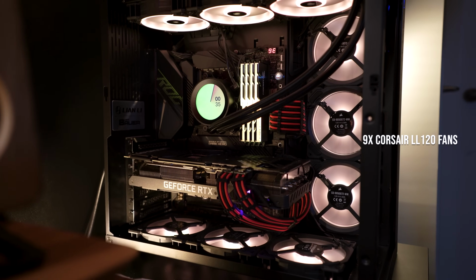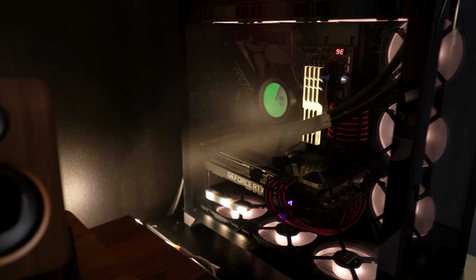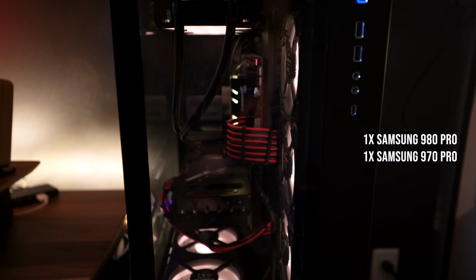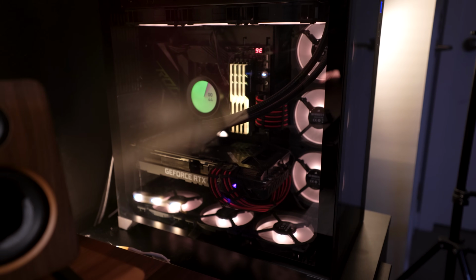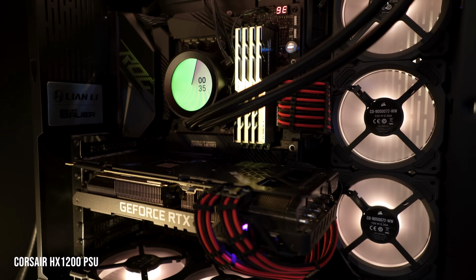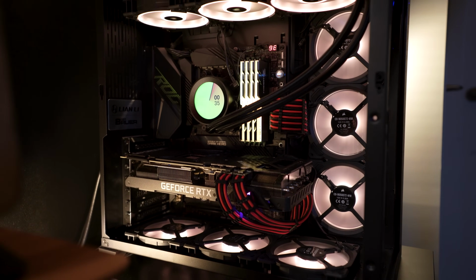It has 9 Corsair LL 120mm fans, 6 of which are powered by the Corsair Commander Pro, and the other 3 powered by the Z73's fan splitter. For internal storage, it's using 2 1TB M.2 drives, 1 Samsung 980 Pro, and 1 Samsung 970 Pro. Lastly, everything is being powered by the Corsair HX1200 power supply, which is rated at 80+ platinum efficiency, and as the name suggests, is a 1200 watt power supply.